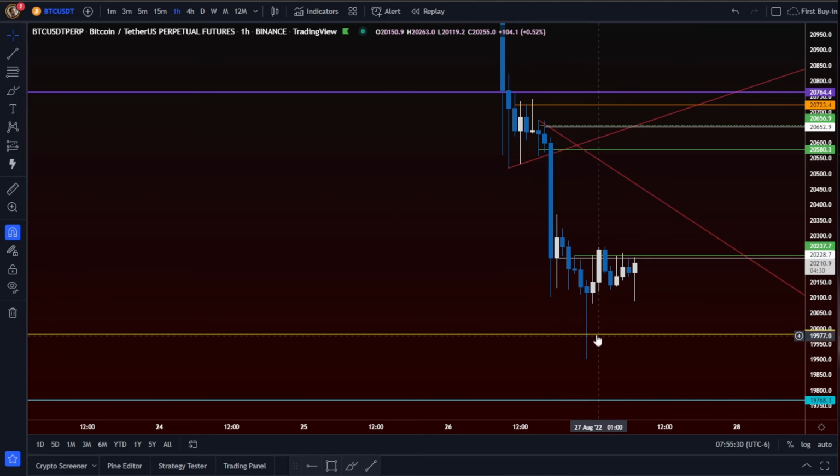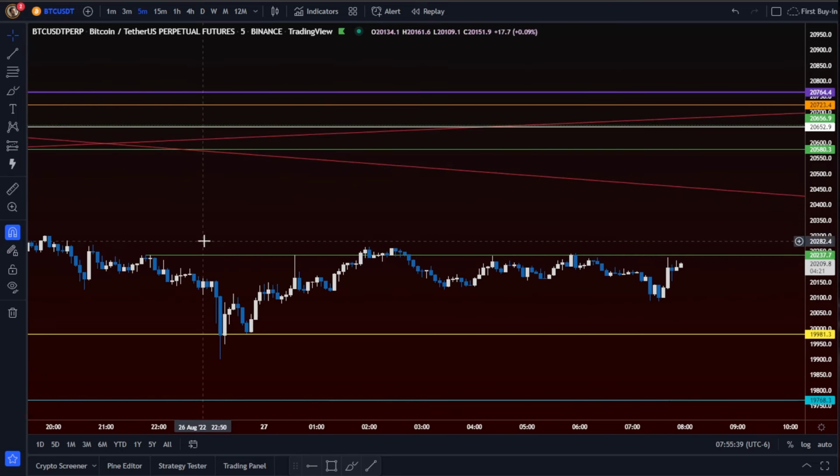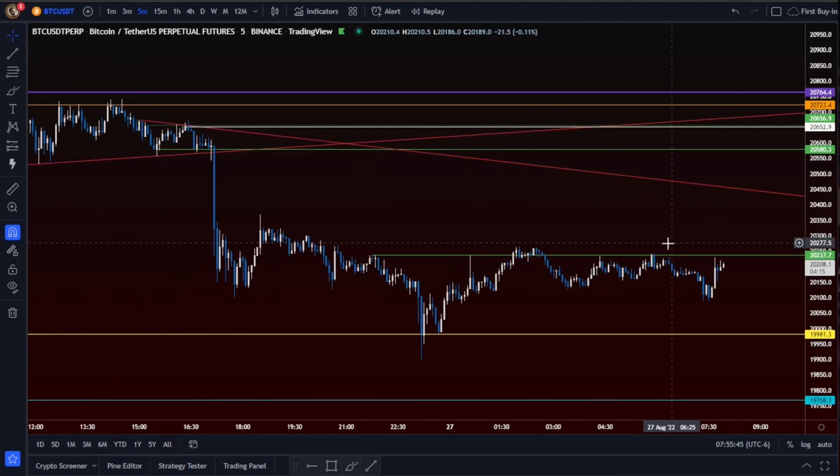Hourly hold level. I wouldn't even use the hourly hold here. I would use this origin. I would use this origin for sure. And the 5 minute you can't use because obviously it's broken, but the 15 you can.